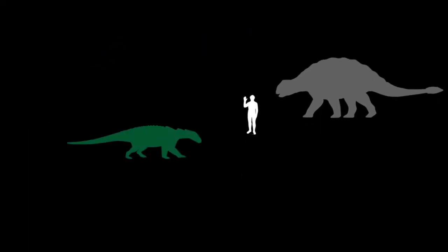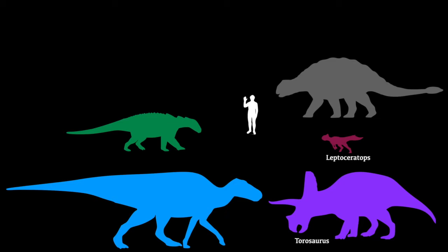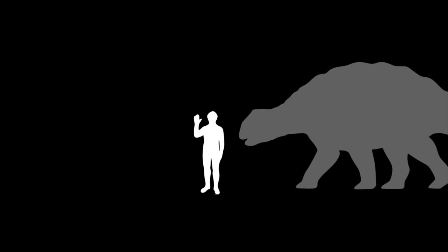There was also the nodosaurid Denversaurus, the large ornithopod Edmontosaurus, the ceratopsians Leptoceratops and Torosaurus, the hard-headed Pachycephalosaurs, Pachycephalosaurus and Stygimoloch, and the speedy Ornithomimus. Most places also had small Troodontids like Troodon, or Dromaeosaurids like Saurornitholestes.